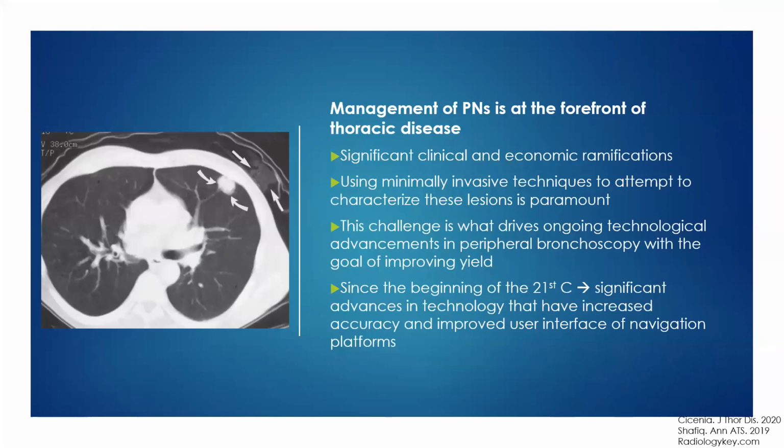So with that, I think it's fair to say that the management of pulmonary nodules is really at the forefront of thoracic disease. And with that, there's significant clinical and economic ramifications. So using minimally invasive techniques to assess and characterize these lesions is really paramount. And this is the challenge that's driving ongoing technological advancements right now in peripheral bronchoscopy. Since the beginning of the 21st century, the early 2000s, there have been significant technological advances that have increased the accuracy and improved the user interface of a lot of these platforms. And that's what we're going to talk about a little bit more today.